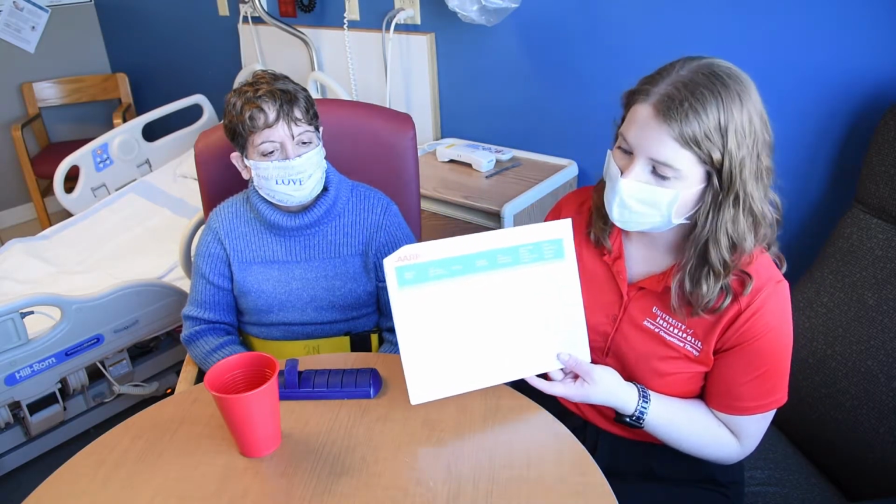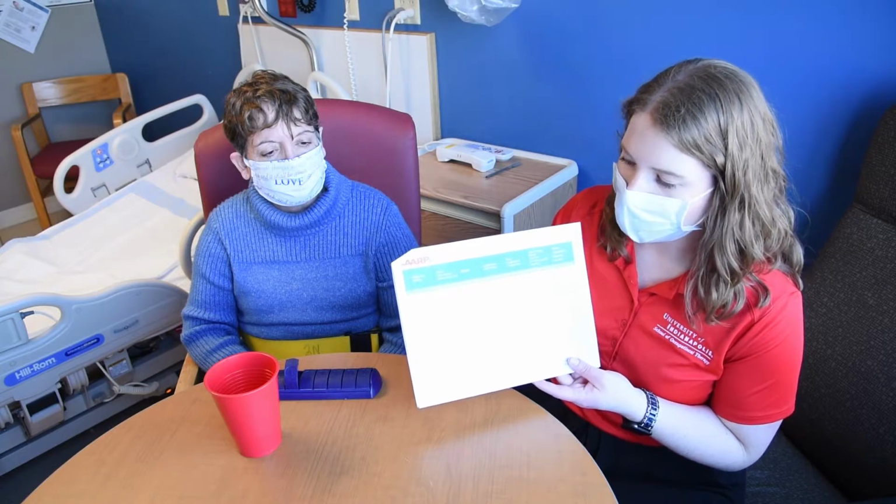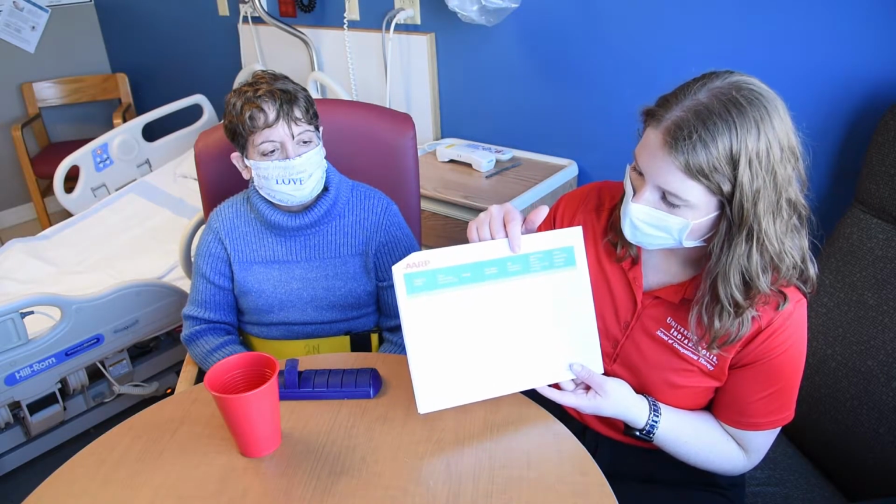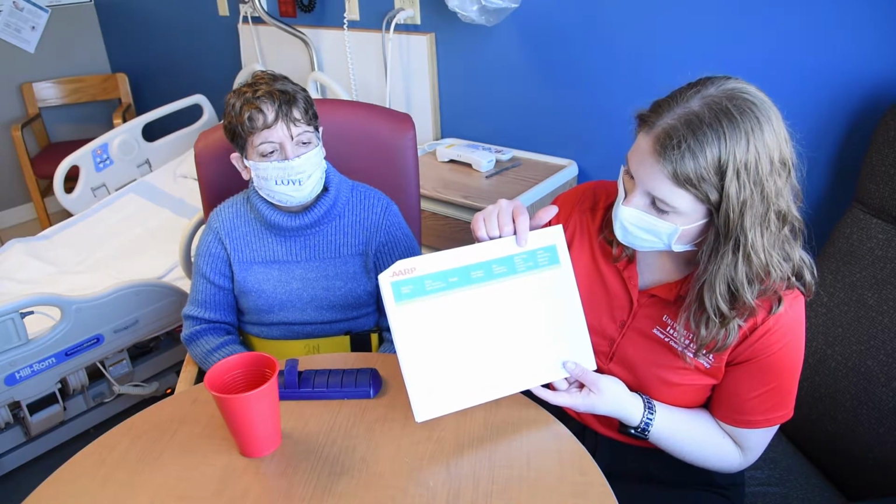Is it in a pill? Is it an injection, liquid, things like that? What's the dosage? How much and when? How often do you use it? Is it regular or occasionally? The start and stop dates.